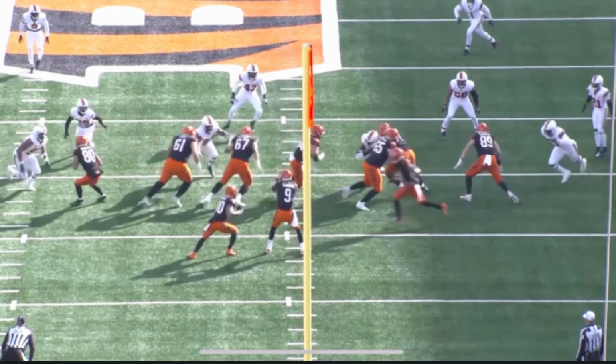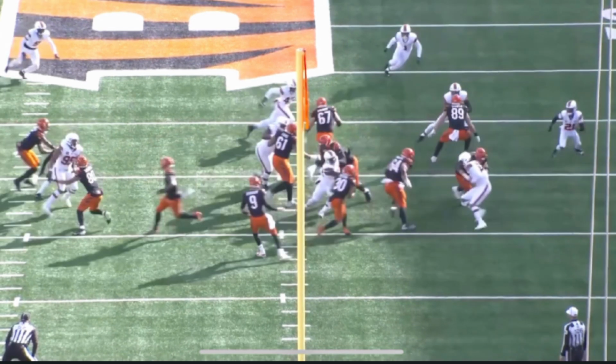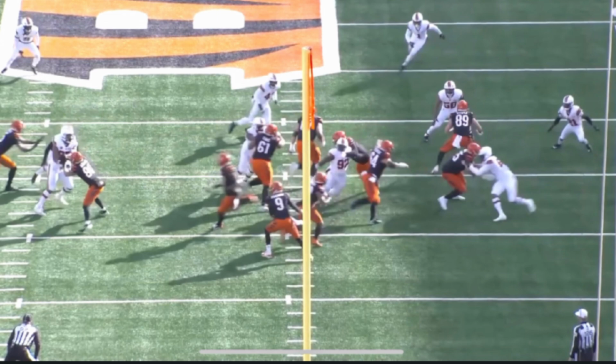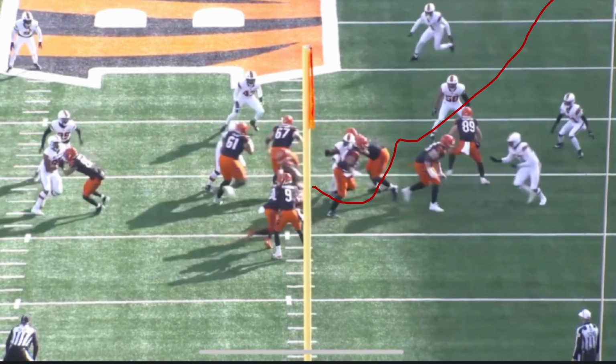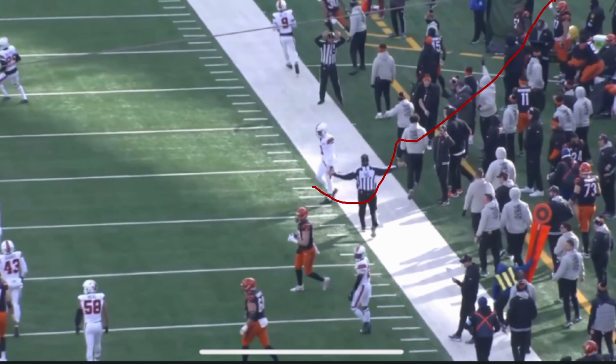So next play later, we do go ahead and run the ball. And it works out so well here. It's kind of a combo here of Amarius Mims and Kappa, who are able to just create this hole right here for our boy Chase Brown. You see right there, bam, just that hole that develops. Great play right there by Chase Brown. Great play by the offensive line. Great play by Chase Brown.